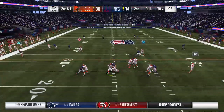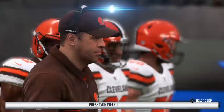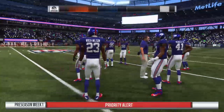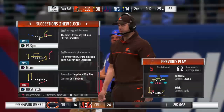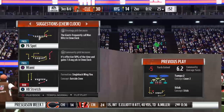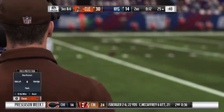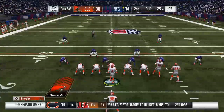Throwing on second down, Daniel. Now a timeout called for by the defense as they'll stop the clock with 20. The Browns on third down. They've been okay, 2 for 3 thus far. This will be 3rd and 6.